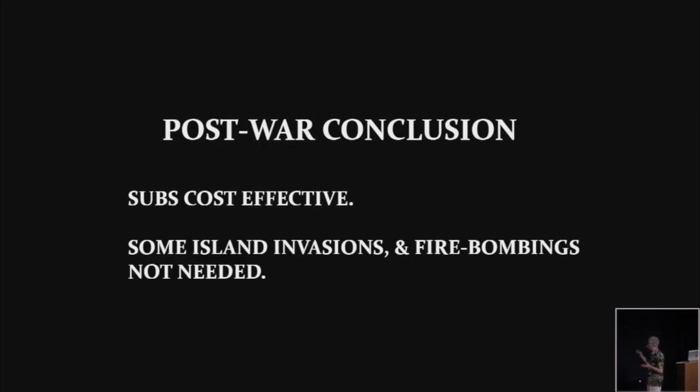But here's some post-war conclusions. Subs were cost-effective. There wasn't much of the budget put into submarines, but the results of their actions were quite impressive. Some people think that some island invasions could have been avoided. Maybe firebombing was not needed. Because basically what the submarine was accomplishing and could have accomplished without the atomic bomb is we could literally have starved the Japanese into surrender.